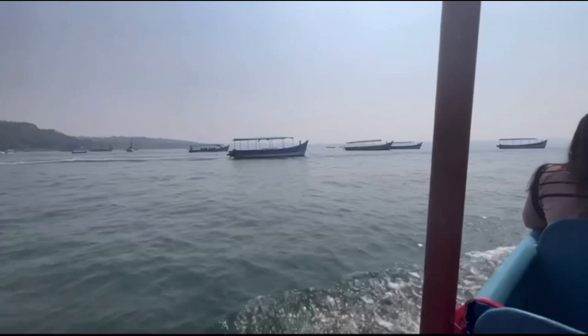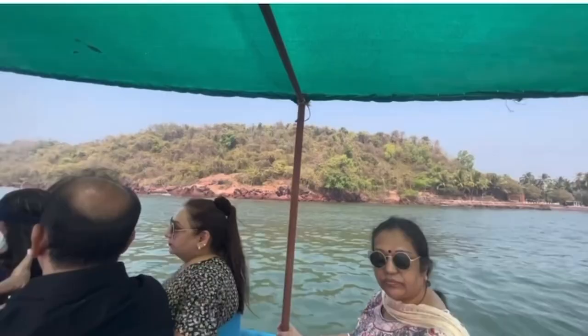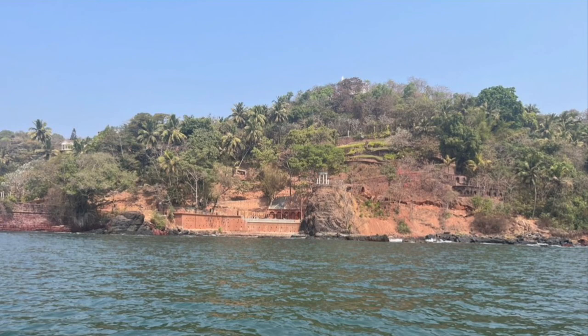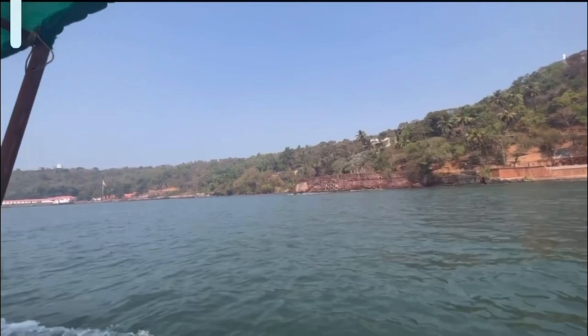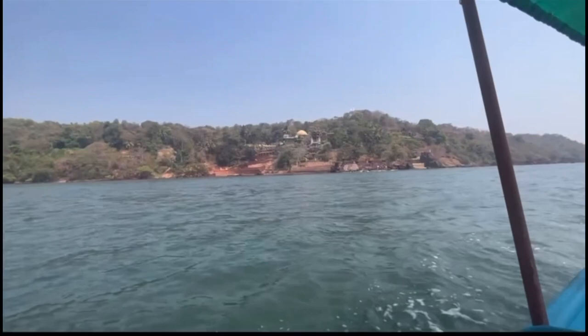Guess which particular movie is very famous. Millionaire's Palace, and you can see the glimpse over here of Millionaire's Palace. Plus, in Fort Aguada, Honeymoon Travels Private Limited was shot. So here you can see Millionaire's Road.